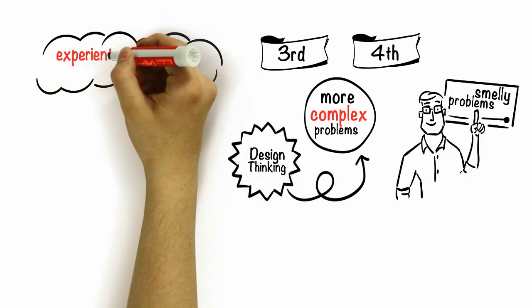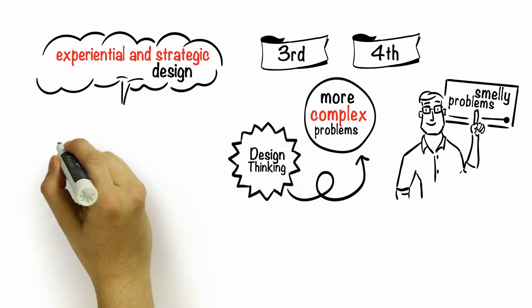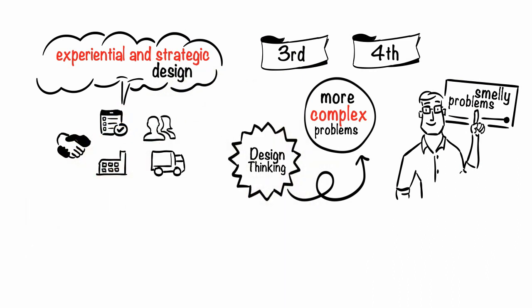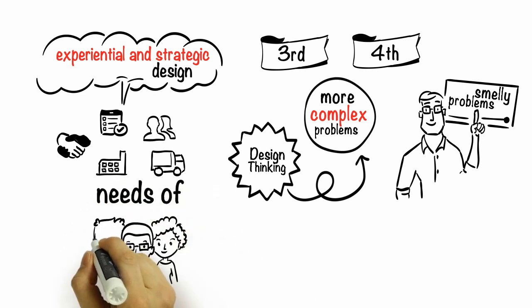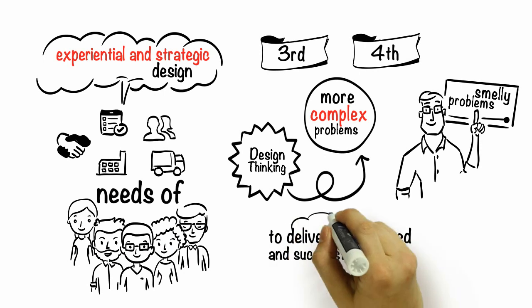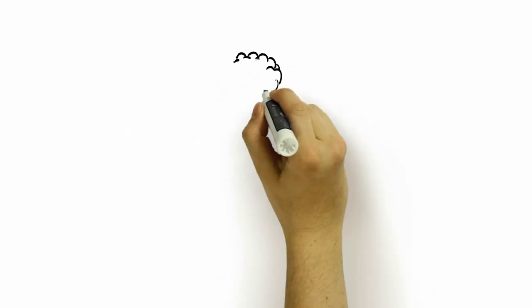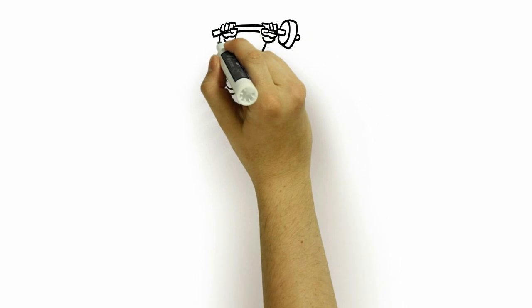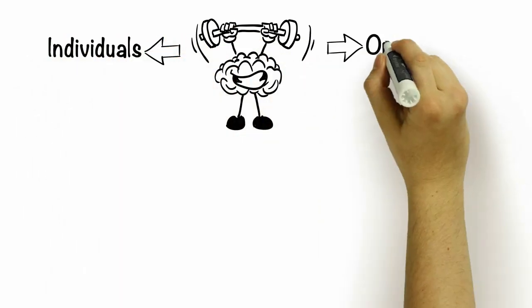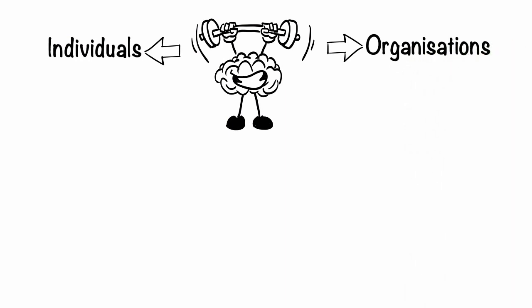Here we move into experiential and strategic design, looking at services and large-scale complex issues which require us to deeply understand the needs of our citizens, customers and employees in order to deliver more valued and successful solutions. For many, this is a fundamental shift from a fixed mindset to a growth mindset. This shift has to occur for both individuals and the organisations that they work for.